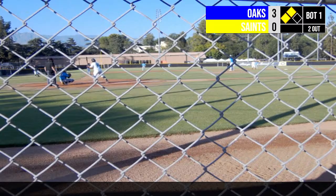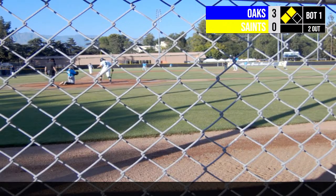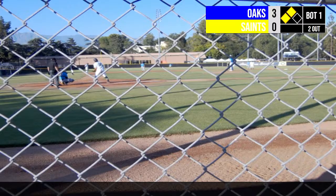Well, it's second and third with 2 outs, 1 ball and 1 strike. Cody Turner is looking to pick up his teammates that went down swinging, as he looks at a ball downstairs. Well, that's a sign of some good pickup at the plate, and the Saints are discovering their weaknesses against Umland so far, being those low pitches that they've been chasing.